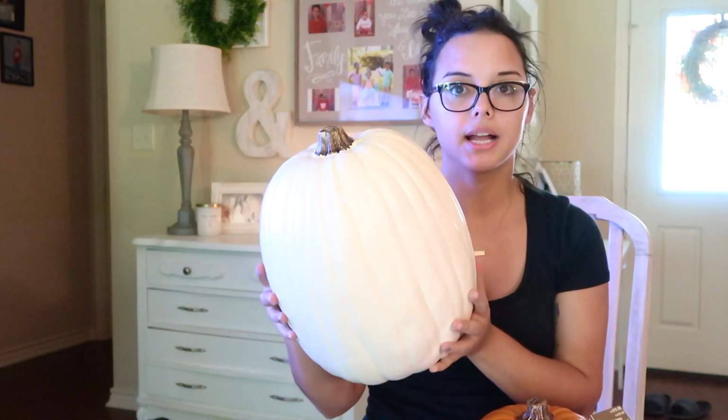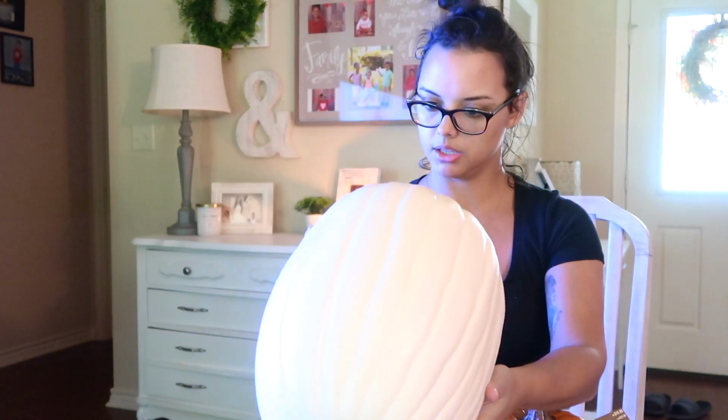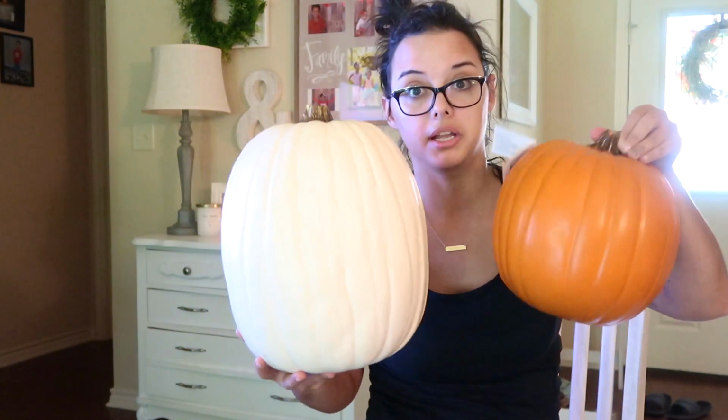And then I got two more pumpkins, but these are for outside. So I got a big one and a small one. So there's a big white one. These can be used for carving or putting vinyl on, but I got these because I wanted to put them outside. And if they get wet, it'll be fine. So I got this big white one. I think this was originally $19.99 and it was on sale for $10. And then this one was originally $20, but I got this one for $5. So I got a big one and a small one and I'm gonna put these outside.